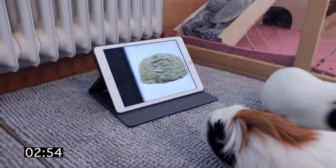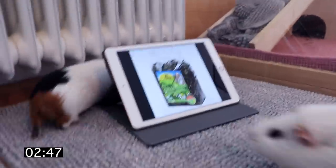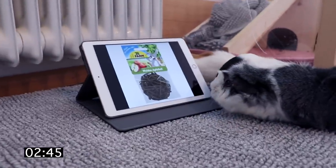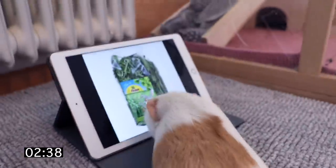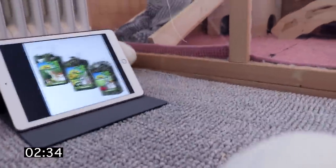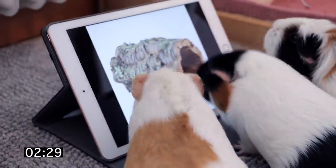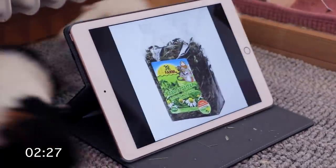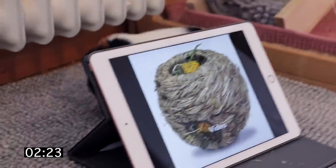Oh, Nugget! You want Gatsby to have her favorite play toys? That is very nice of you. Hey, Sylvester! Gatsby! Oh, Gatsby picked Sylvester's absolute favorite table forage. Nugget is trying to eat the camera meanwhile. Gatsby! Do you dance? Oh, and Nugget is picking something else!